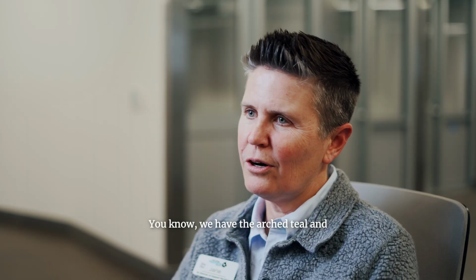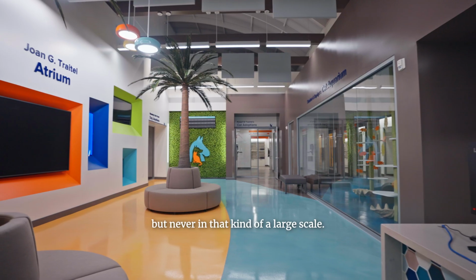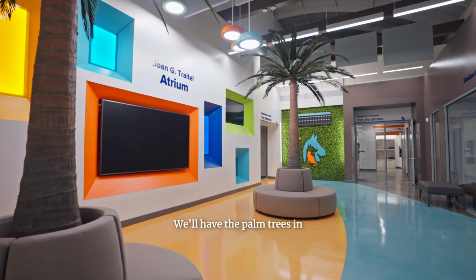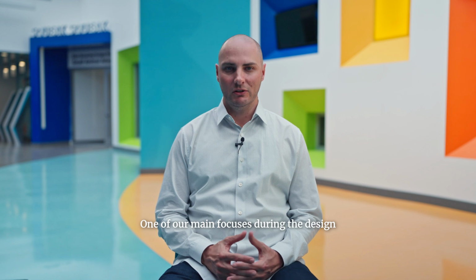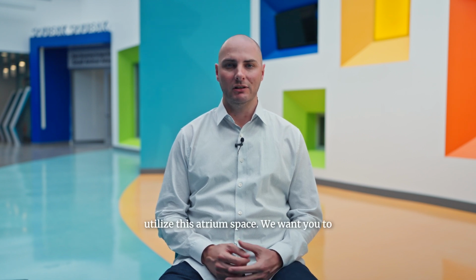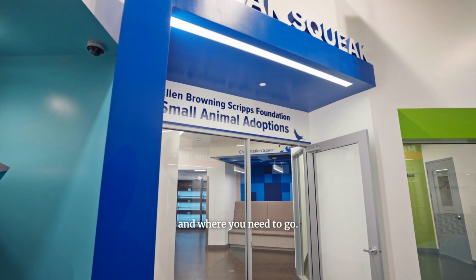We have the arched teal and orange that are part of our brand colors, but never in that kind of a large scale. And it's a little bit fun. We'll have the palm trees in there that people can sit under. It's very California. One of our main focuses during the design process was how do we activate and better utilize this atrium space? We want you to know exactly where you are and where you need to go.